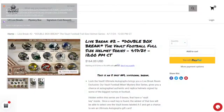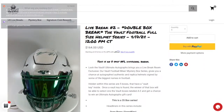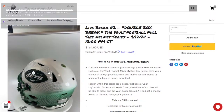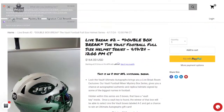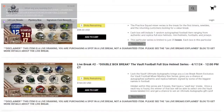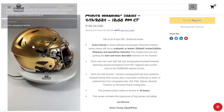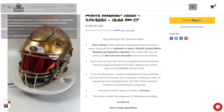It's Hydro Flex. It's got the dark green visor. This is the light green visor. They're both nice. So that's a speed flex still out there in that vault series. We do have the Steve Young in the diamonds. So plenty of speed flex is still lurking. I really like this one personally. It's like extra golden, right?